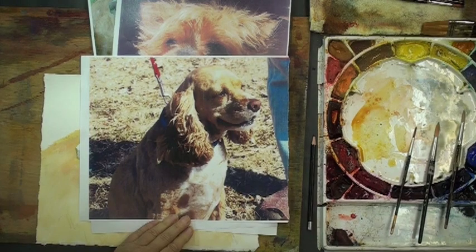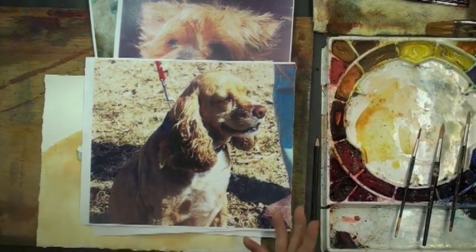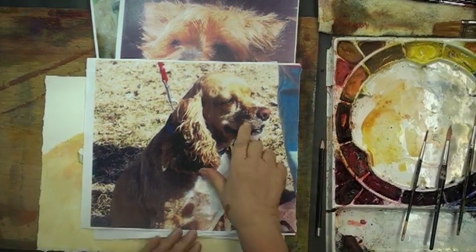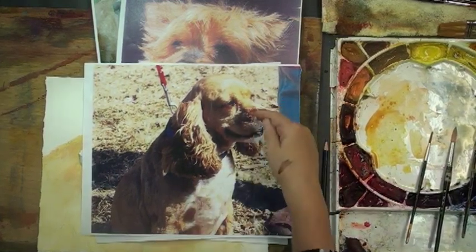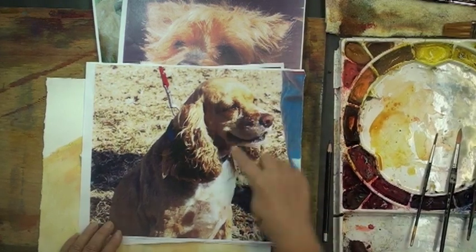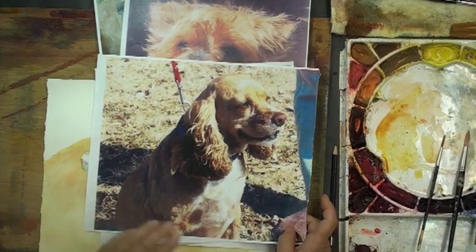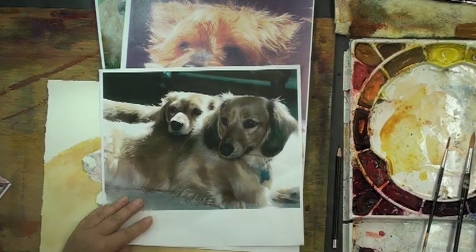One of the things I forgot to mention earlier is how important your reference is. It's like when you're doing portraits of children or anybody, you need to have proper light. So you can see how this is pretty good. I took this picture. It's got a lot of afternoon sun. These shadows are very dark down here. A little bit hard to differentiate some of the details. This is not bad.